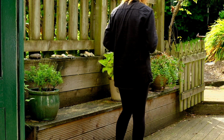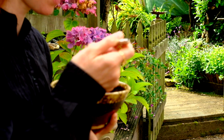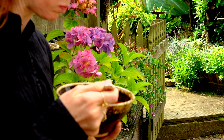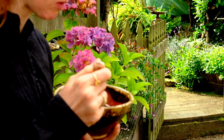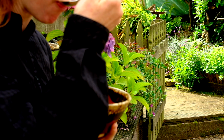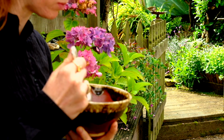Sitting down and relaxing before the day starts. We always think we need to go, go, go, rush through everything, and it's so nourishing for your body to just sit and eat.